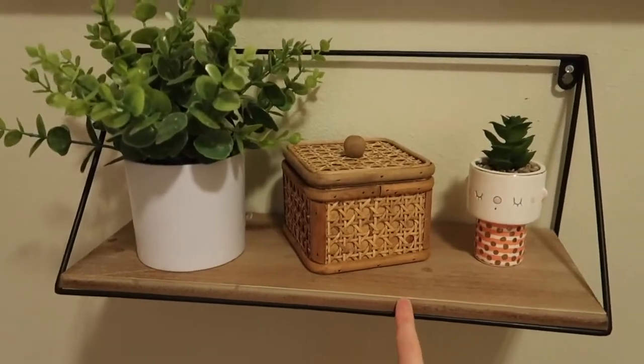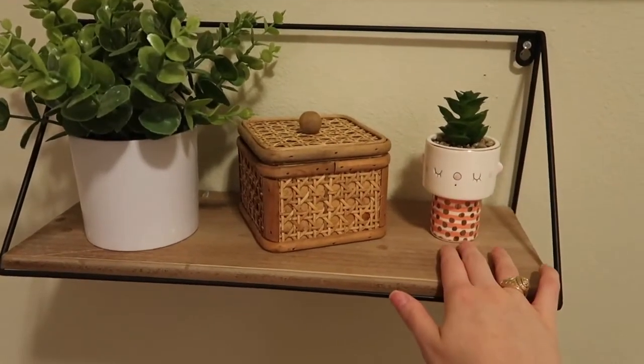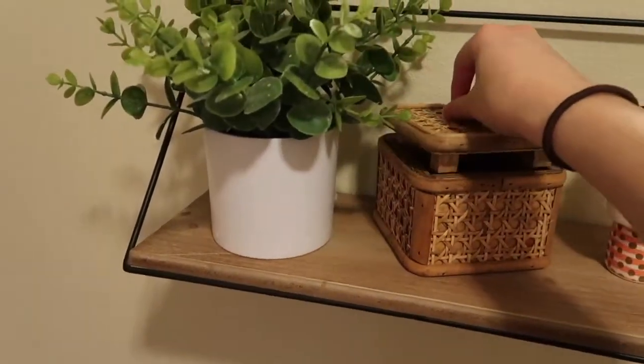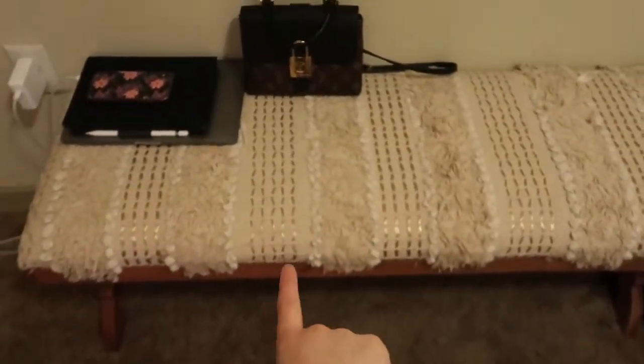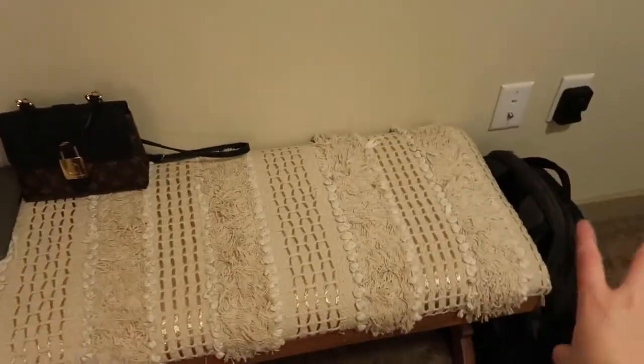So this shelf is from Hobby Lobby. This little plant, I thought it was so cute, is from Hobby Lobby. This little box, I don't have anything in it, but it is from Hobby Lobby. And this is from Target. And then down below, I just have a little bench that I use as a charging station or to hold my purse or my backpack. I kind of sit there to put my shoes on and stuff.